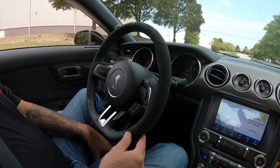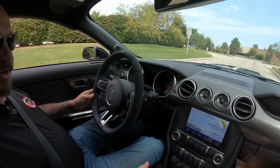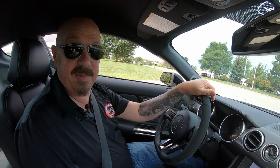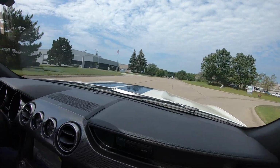See everything on the desk. Of course, everything works. We're a little low on fuel, so we're gonna hit the station here pretty quick. Of course, it looks like it's got navigation. It's already up. You don't need navigation on this thing, especially if you're on the racetrack. Just turn left. I guess sometimes you might have to turn right.